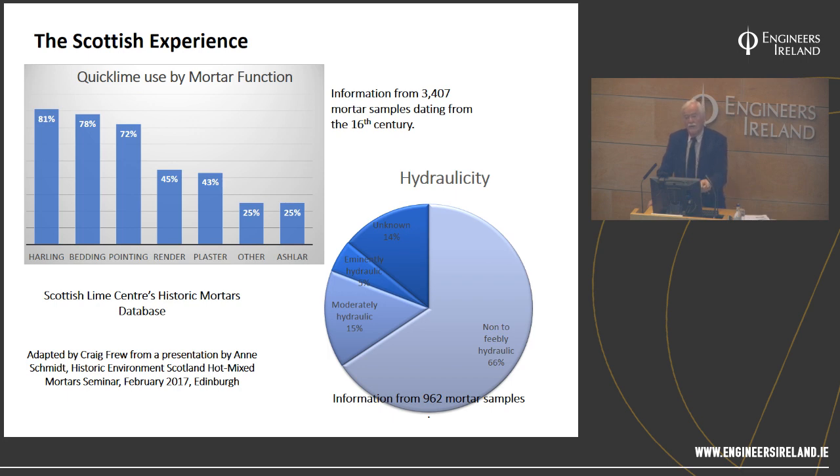Now, there are stories behind each one of those I can answer. It isn't quite as simple as it says, but that's basically where hot mix was used. And that's the degree of using the hot mix solution to make those mortars in the samples dating from the 16th century to the present day. They also looked with Craig Crewe and others at the hydraulicity of the mortars, and the pie chart explains that very well.